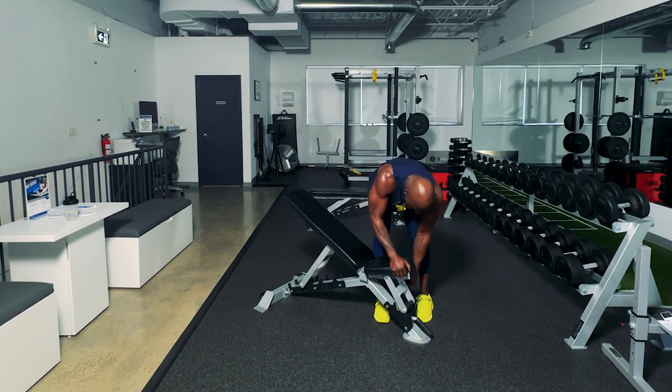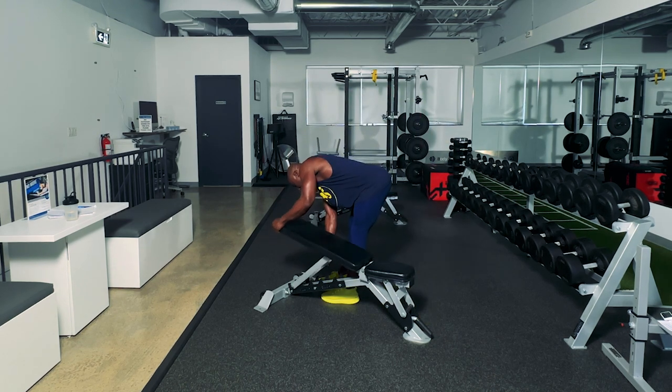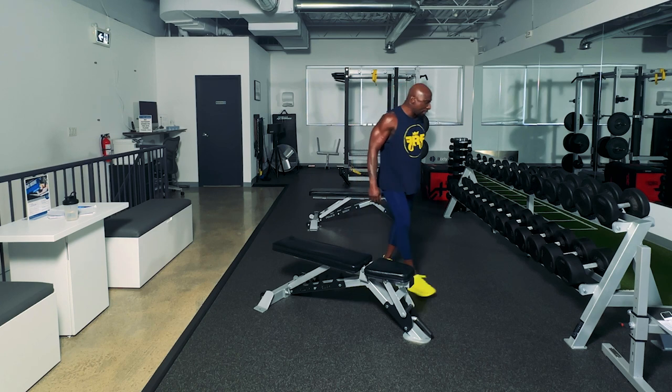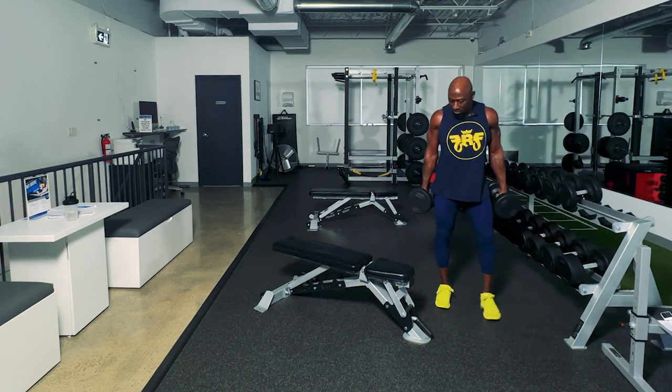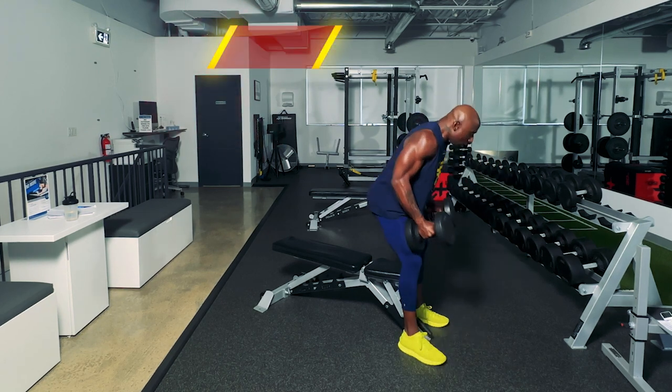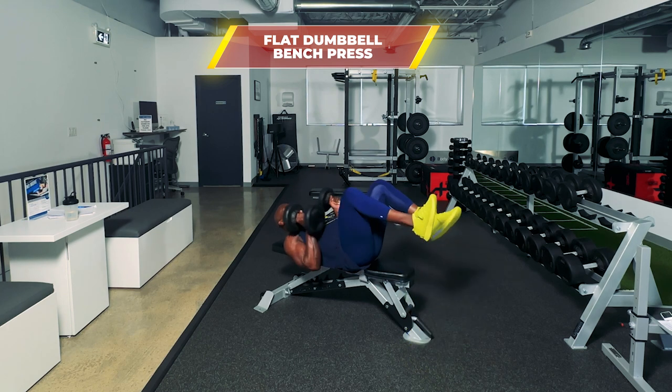Let's move to the flat bench. I'm gonna stick with 35s. Again, first time I'm doing this, so, you know, I wanna be realistic here. This is real training, right? So I wanna be realistic with this. Okay, here we go, 12. See what we can do. Flat bench.